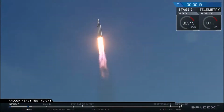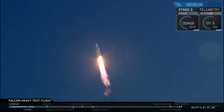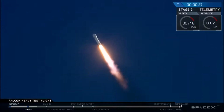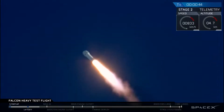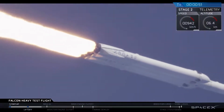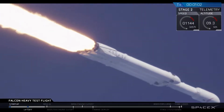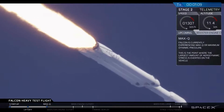Stage 1 propulsion is nominal. T-plus 30 seconds, if you can hear me over the cheering. Falcon Heavy heading to space on our test flight, building on the history of Saturn V Apollo, returning pad 39A to interplanetary missions. We're getting ready to throttle down for max Q. Vehicle is supersonic. You've heard the call out. Vehicle is supersonic.